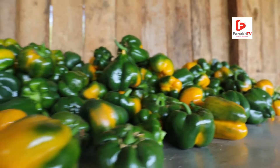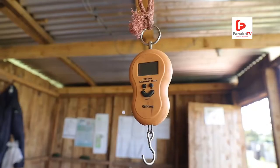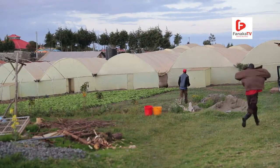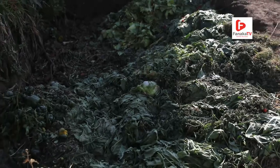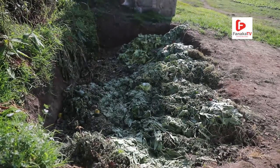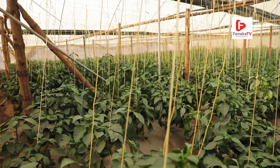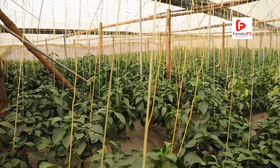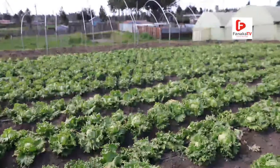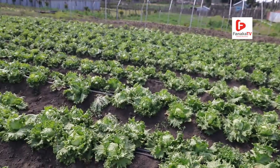After everything has been harvested, it is then taken to the grading shed where selection of various qualities is done. Greenhouse means going green, and on that, nothing goes into waste here. The cut-off leaves from the plants decompose and are later used as farm manure. With greenhouses allowing farmers to grow crops any time of the year, higher yields are expected in a bid to ensure a hunger-free nation and overall growth in the agribusiness sector.